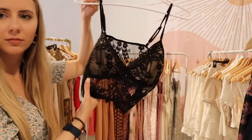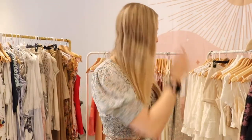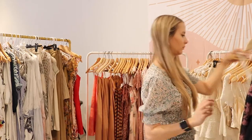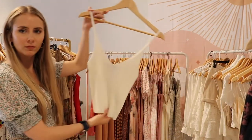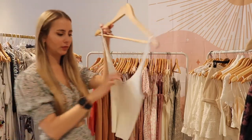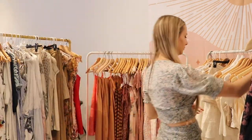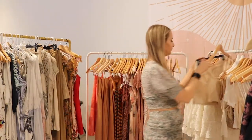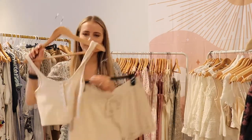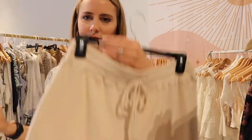These cute little bralettes have been popular for a while. I don't sell very many bralettes, but that one particular style has been popular. I also have these white tops, and I think people just love a cute white top because they're so versatile. You can wear them with so many things. Okay, here's that beige set I was talking about. So this one and the black set have both been a big hit. Loungewear is just the way to go right now.